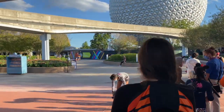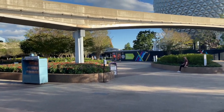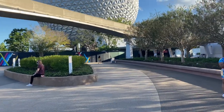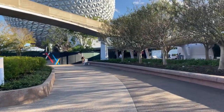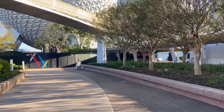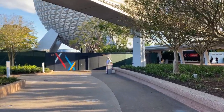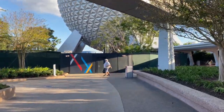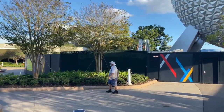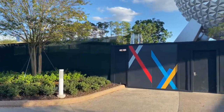It's a Saturday, and it doesn't seem too busy, because often on Saturdays, especially during the food and wine, it's been very busy. But because of Halloween, a lot of guests who want to come are going to the Magic Kingdom to celebrate whatever Halloween festivities they have there. And you can see above the pylons for the new statue in the front of Spaceship Earth.